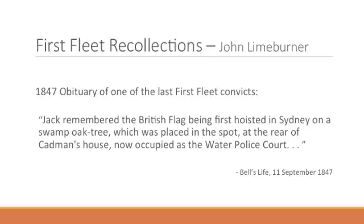Bell's Life, September 1847, sorry. Now, Bell's Life, this journal was only digitised on Trove in the last 3 years.